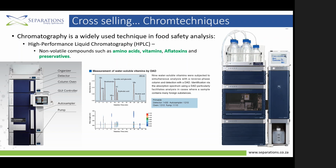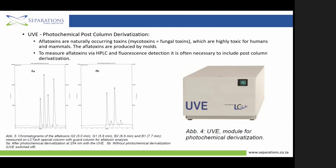What we can offer for that is the Hitachi HPLC, where we've got the Chromaster and Chromaster Ultra, going from 400 to 1400 bar, really depending on the specific application, the budget that's available to the lab, etc. So we have a solution for that.